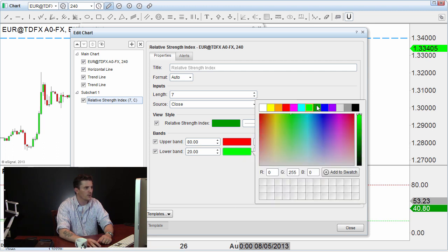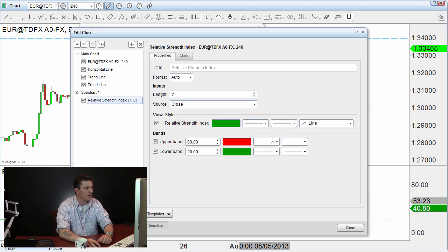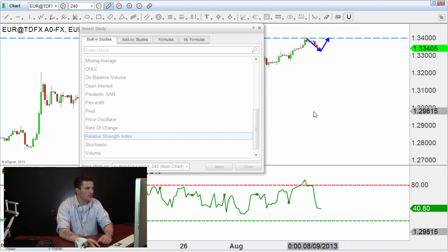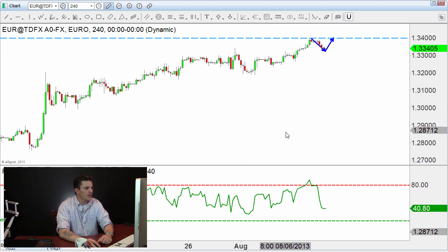I better make that a little bit darker or you're not going to be able to see it. And I'll make them a little fatter too so that you can see that. Boom. Boom. And we'll make this a little fatter too. Sorry guys, I guess I could have done this in advance, but we will set as a default. Close it up. And now here we have the RSI.